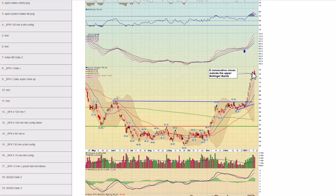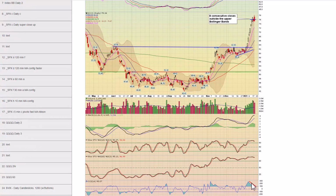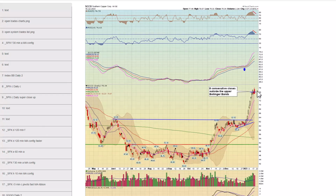I said on Monday that you had a warning here with 8 consecutive closes above its Bollinger Band. So now you can see you're getting some consolidation. It made a brief new high here, but again, with some divergence, you have it on the CCI, a little bit on the RSI indicators. This may be due at least for some sort of reversion to the mean, a pullback down to its 9 EMA.